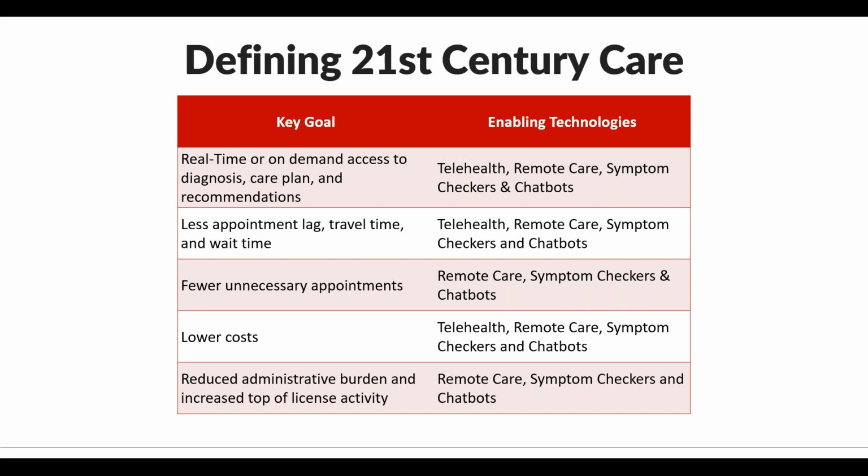The AI tools similarly mainly aim to reduce unnecessary appointments within primary care by giving patients more information, letting them know ahead of time whether or not something in particular needs a trip to an emergency room or an urgent care clinic, or whether it's something that can be handled in a much more relaxed way.